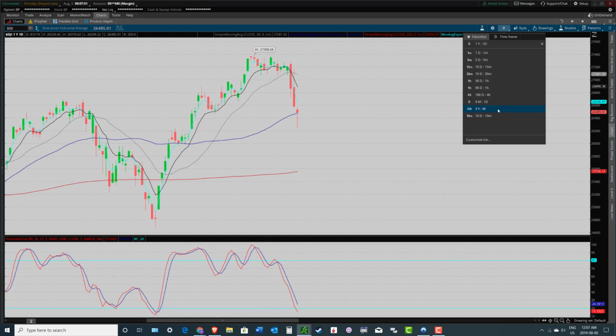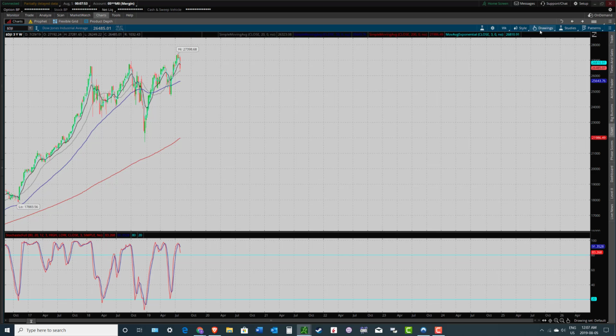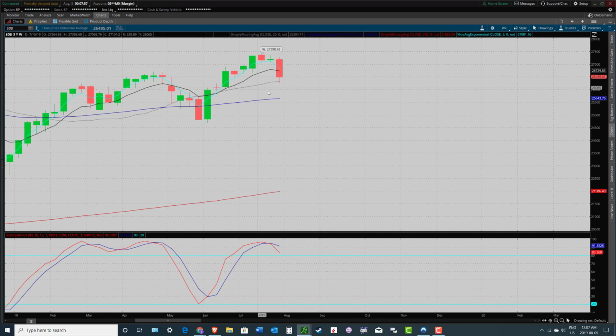And on the weekly for the Dow, let's see what we got here. Anything notable? I think we do. Okay, so is this a bearish engulfing? Let's see, we open this candle at 27,281. What did we close this candle at? 27,192. We open at 27,192.24.